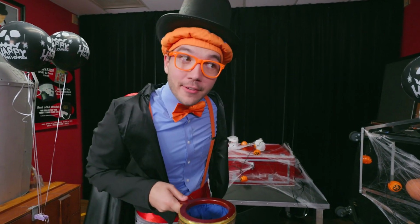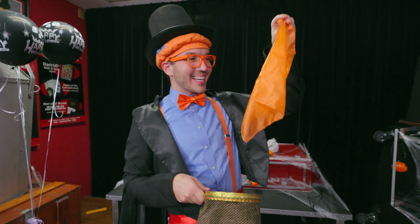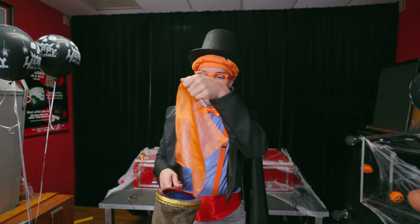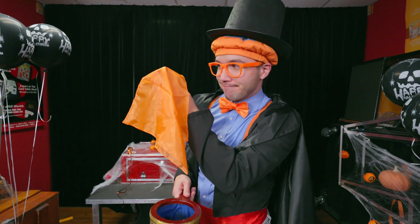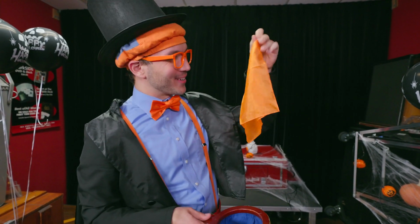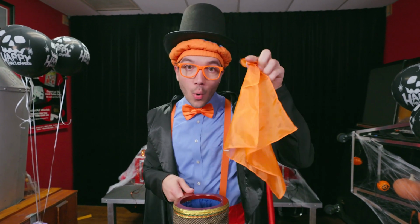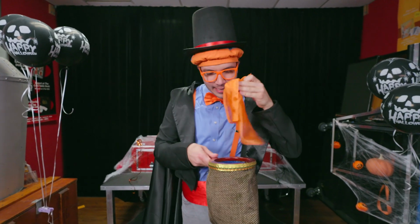Oh, and look at what I have here. Whoa, look, it's an orange silk scarf. Yeah, orange, because orange is one of my two favorite colors. Whoa, hey, can you think of things that are the color orange? Well, a fruit is the color orange. A safety cone? Yeah, that's also the color orange. What else is the color orange? Ooh, maybe a tropical bird. Okay, well, let's put this orange handkerchief scarf into the bag.